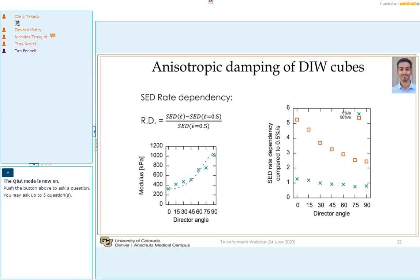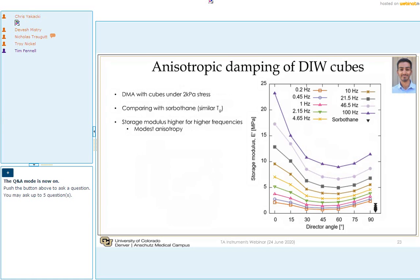Flipping across to the DIW system, this is using the DMA application inside the ElectroForce. In this little demo here, I'm just comparing the behavior of our LCE to that of Sorbothane. The Sorbothane chosen has a similar Tg really to the LCE, so it's kind of comparable. The first thing you see is another example of the rate dependency. The LCE is showing a much larger variation in storage modulus as the frequency is increased. But what you're also seeing, especially compared to the Sorbothane, is how that is again controllable with our print angle or print axis.